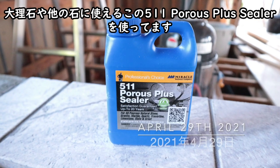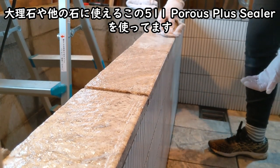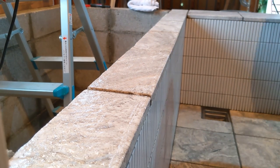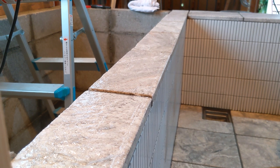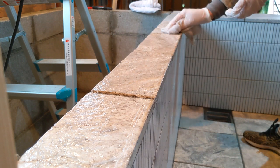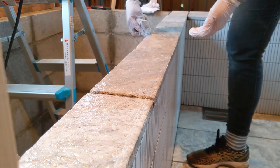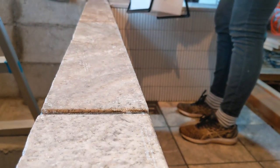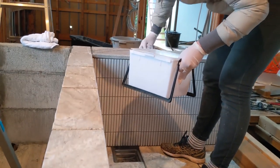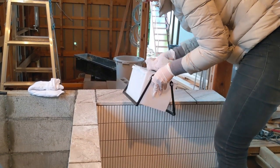We're using this 511 Porous Plus Sealer, which is suitable for marble and other natural stones. This is what we should have done before we did the grouting. We've used it on the bath surround and on the floor tiles.